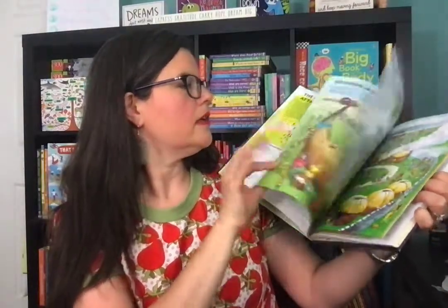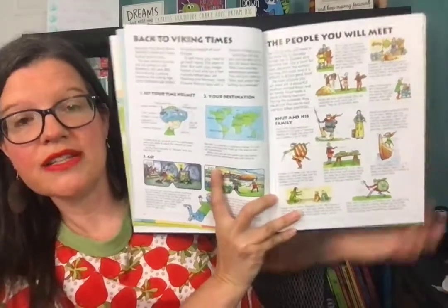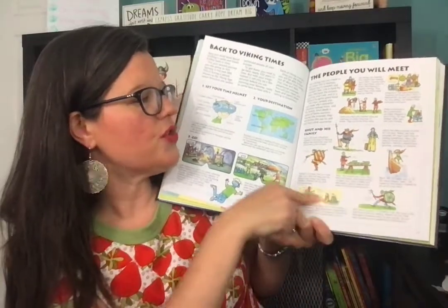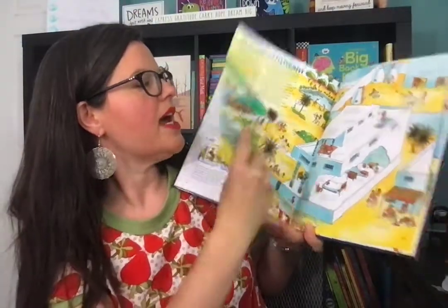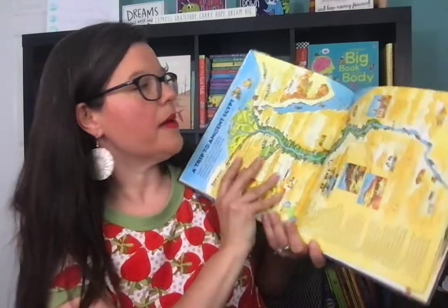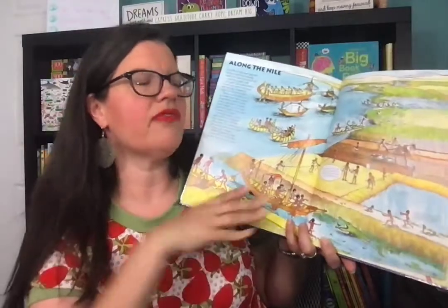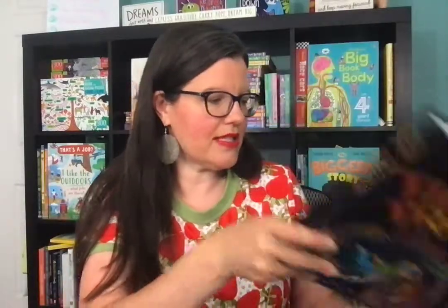For each civilization, it introduces you to a particular family. Like this is the Viking one. This is Newt's family. Let me get the ancient Egypt one. There's Nakht's family, about daily life in ancient Egypt from the perspective of this family. It follows what they do, what they eat, how they work, what their houses look like. So it was very engaging for my sons. And it's a great narrative, story format of history and these ancient civilizations. So that one is superb.